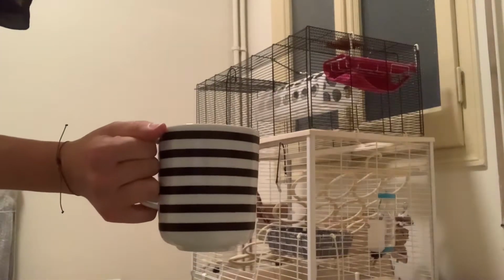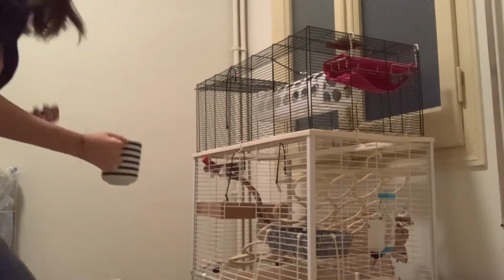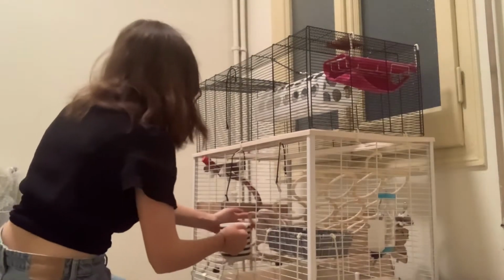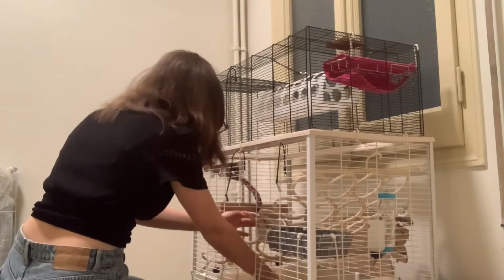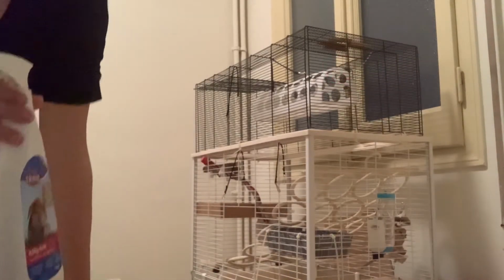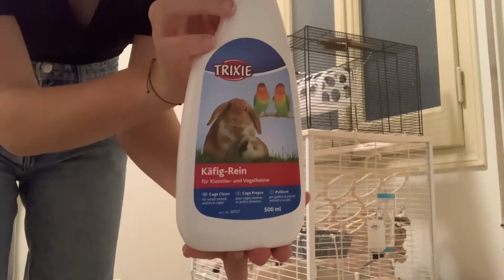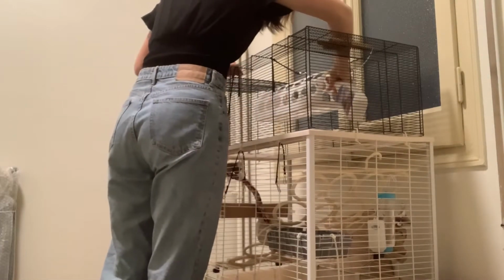Since I am using cocoa soil at the bottom of the cage, I often have to take a big glass of water to make it wet again. I use paper towels and this specialized animal cleaning spray by Trixie to clean up the platform that I have at the top.